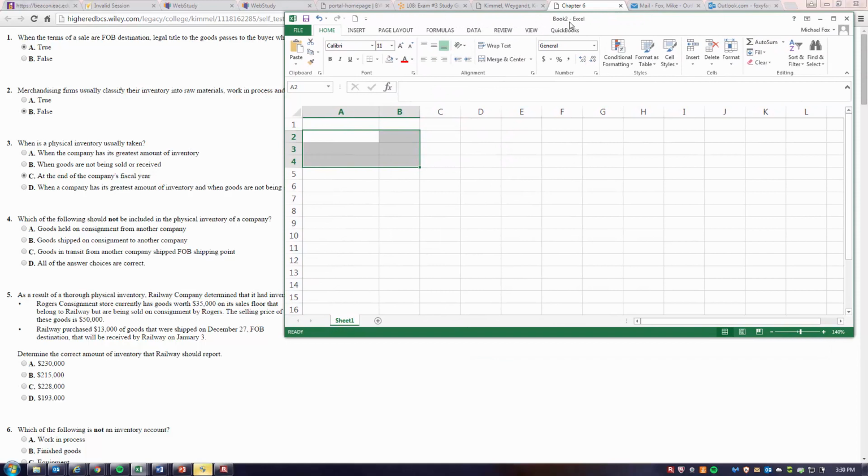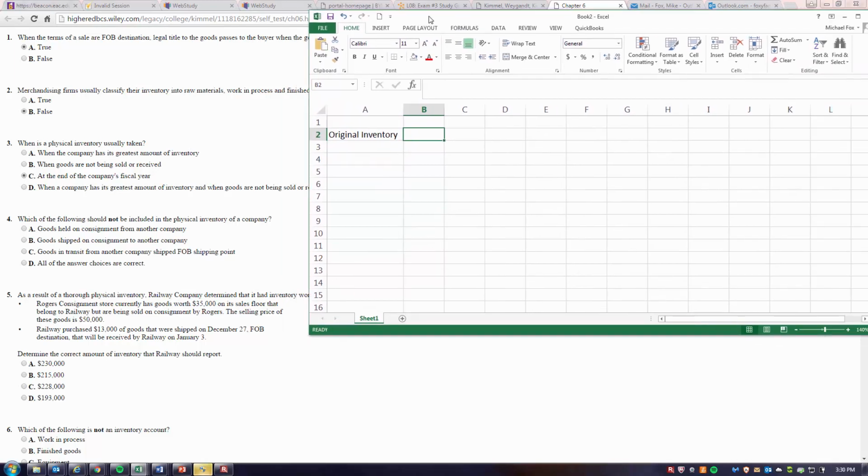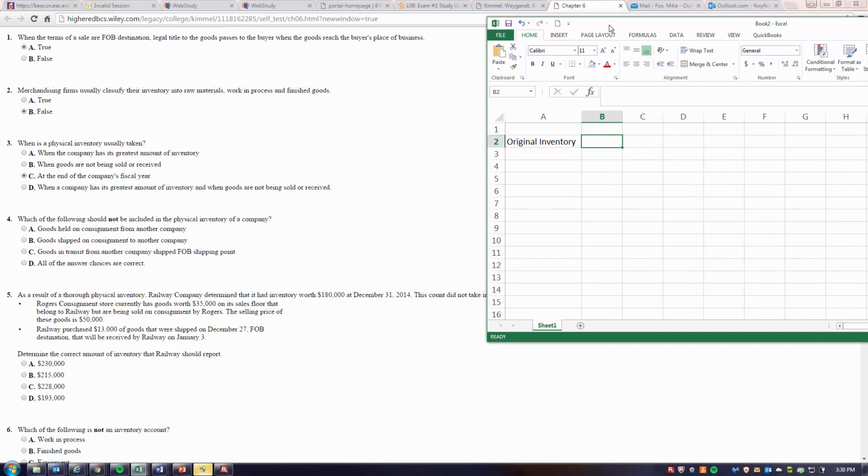So I'm just going to bring over my Excel spreadsheet here, and I'll start with my original inventory number, which was given in the problem at $180,000. And then it says that we did not take into account the following. Rogers Consignment Store currently has goods worth $35,000 on its sales floor that belong to Railway but are being sold on consignment by Rogers. The selling price of these goods is $50,000.